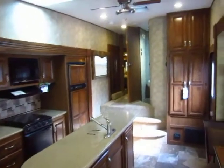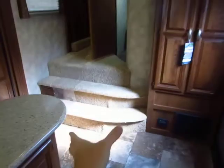Big, beautiful unit. Love this thing. Now, here's another thing I like. I like this sweeping staircase that takes you upstairs. The hallway window here lets a lot of light in.